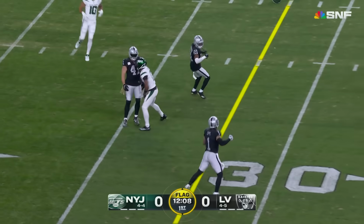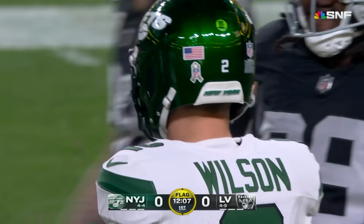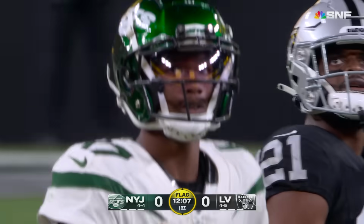Wilson gets one here, but a flag is down. Garrett Wilson with the reception. Flag thrown at the line of scrimmage. Looks to be an offsides call.